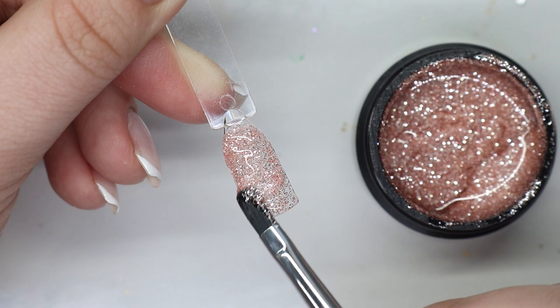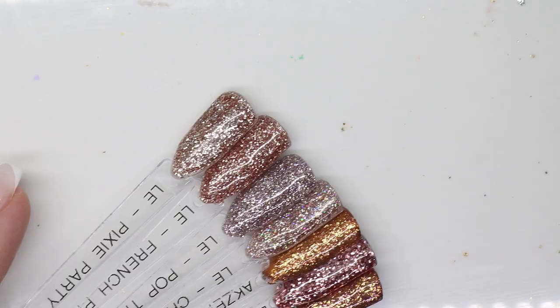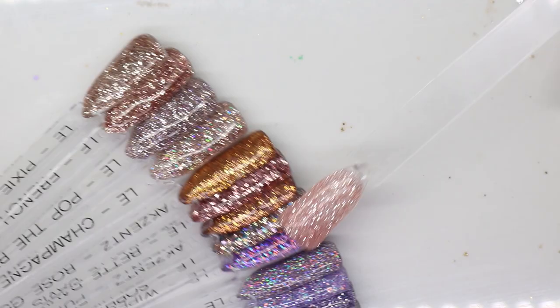Again, coming down, placing it where I want it, which is essentially the slip layer, and then keep most of the bulk in the middle. All right, so ironically, I was thinking this is a lighter French press. This is French press here. This is Pixie Party Champagne, which has hollow in it.